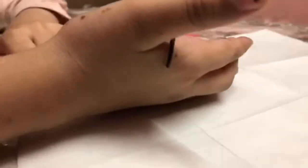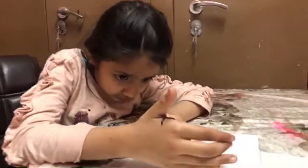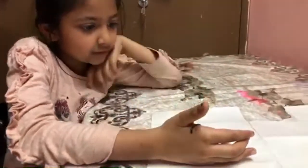Where is its head? This side. Can it bite? Yes. But it's not poisonous. It's not venomous. So it's not deadly. It's not a deadly snake then. But is it happy in your hands?